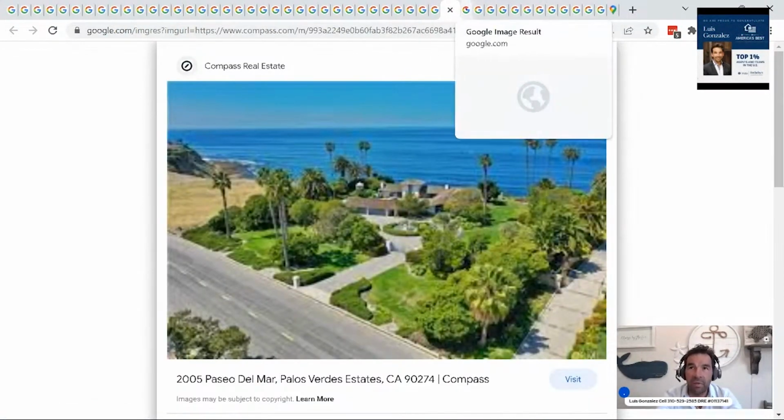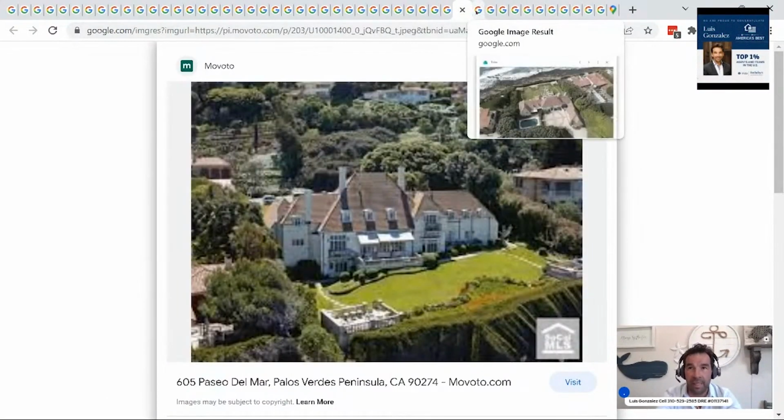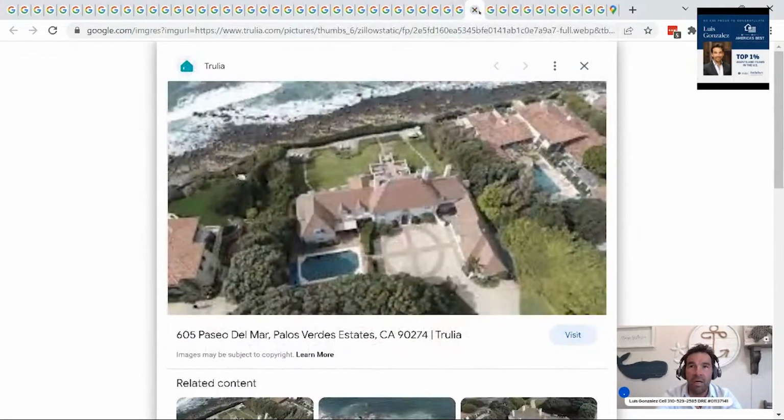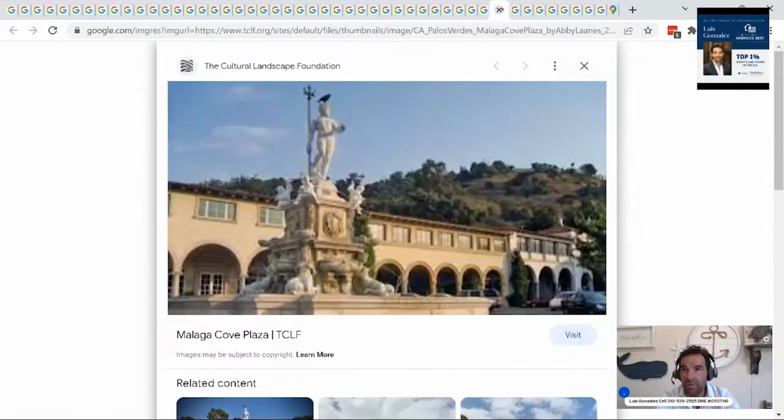Palos Verdes Peninsula has great views, great big homes. You don't have to go big, but you could go big because this has a landscape for it. You could be oceanside, you could be inland, because every part of the Palos Verdes Peninsula was ergonomically designed. It was designed to get the best views.